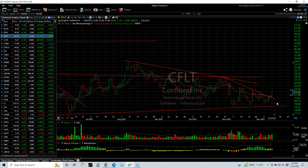CFLT popped out of a declining top sign today and closed at the 50 with a gain of $1.67 or almost 8%. Well, let's just say that with the close at the upper end of the range at the 50, we have a chance of following through. Immediate resistance might come in at 25.25. That's target number one. Target number two, 28.25.